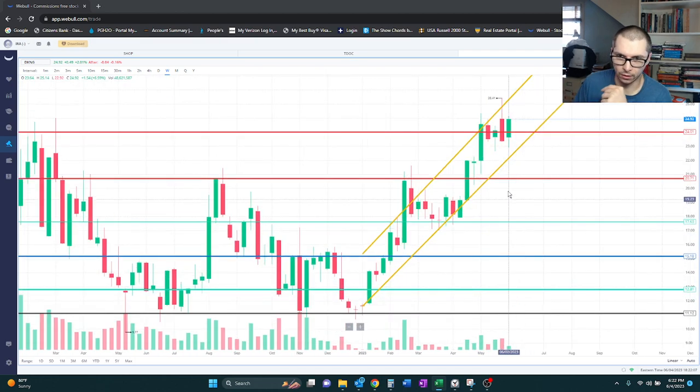I guess the only other point that I would think about is 22. And the reason I'm saying 22 is that would be a dip, aka the bottom of the trend line.